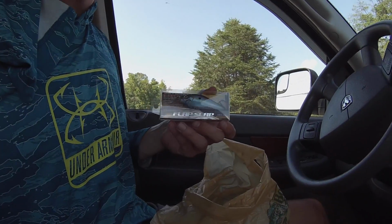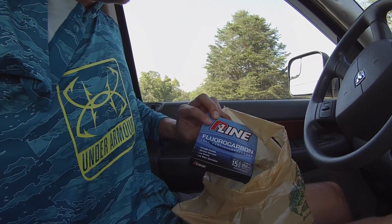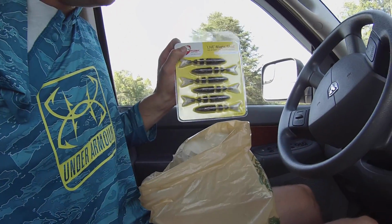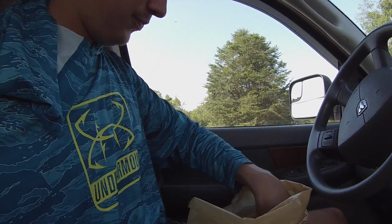Got a flap slap, Mega Bass Flap Slap, some fluorocarbon, and then some trailers for the chatter baits. That's pretty much all the interesting stuff. The rest is terminal tackle and duplicates of what I've already showed.